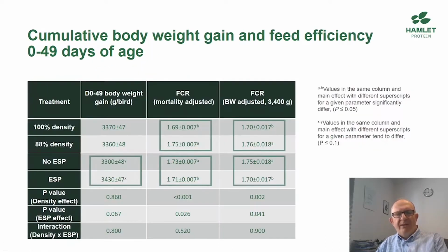However, what happened during the overall experimental period? You can see on this table that there was no significant interaction between the two main effects, amino acid density and the inclusion of IV stat in the starter diet. Which means, in other words, that regardless of the amino acid density in the diet, IV stat does perform and does bring a positive effect, as you will see here.